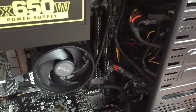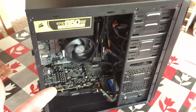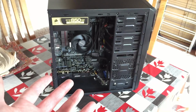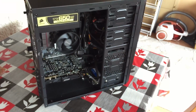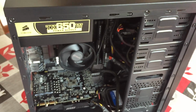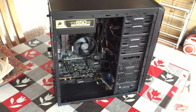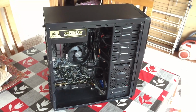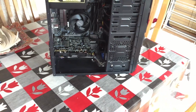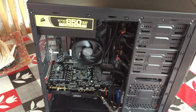The RAM, 2400 MHz Corsair memory. Now I bought 2400 MHz RAM because here in the UK it was a lot cheaper than faster speed RAM, but it seems to work pretty well. I have no issues when running a system like this. I'm sure it may benefit from slightly faster memory, especially when I test out Ryzen APUs. But as far as memory goes, it's pretty decent stuff in my opinion, and I'm pretty happy with it.